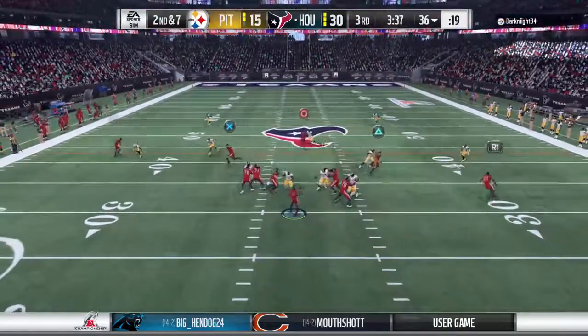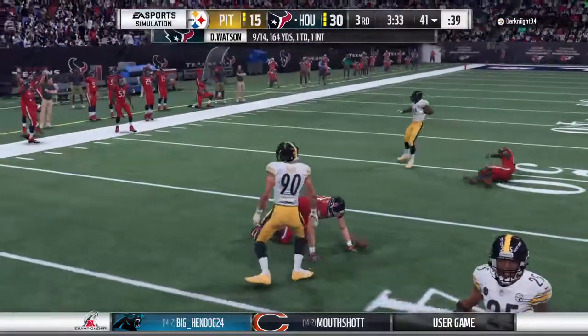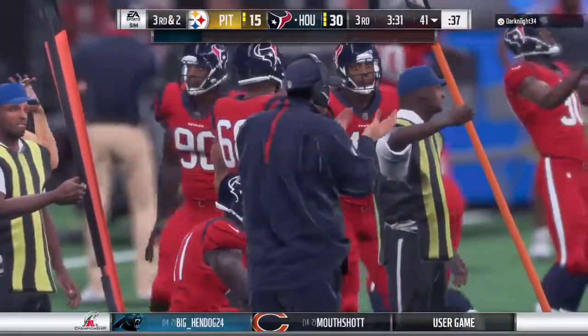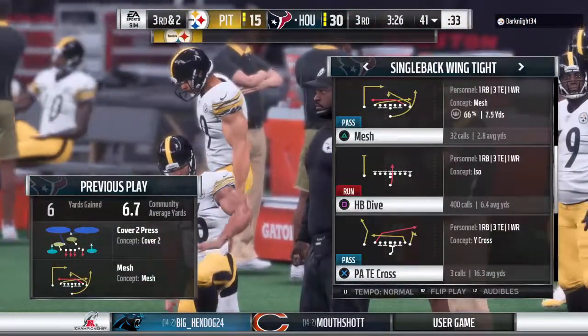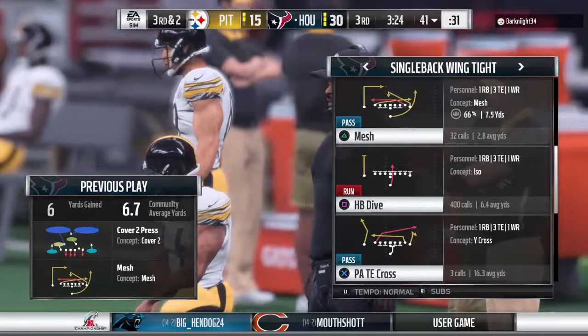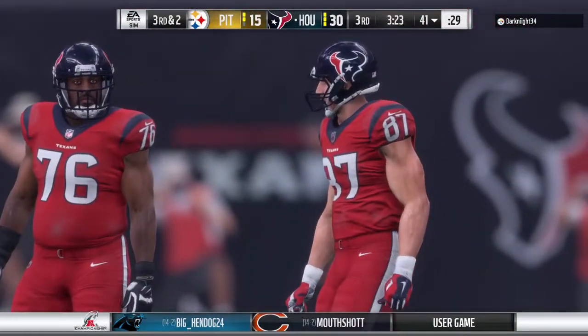To throw on second down. Watson. And to the left side, Fedorowicz has it. 6 yards is the pickup, and that'll lead to a third down. Not a big window to throw. Coverage wasn't too bad there. Yeah, they had him under wraps pretty well, but somehow he was able to muscle his way open and catch the ball.